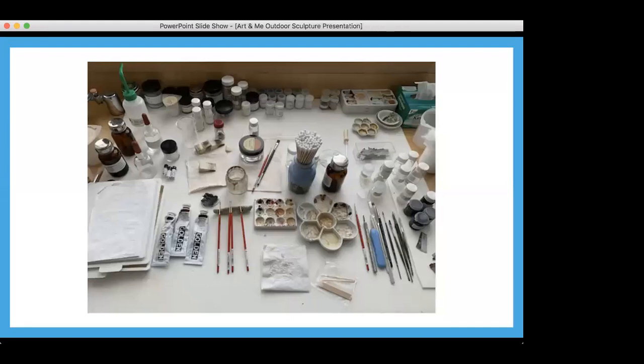So we use lots of different tools, and some of them you might recognize on this slide, but one of the things that we wear in addition to the lab coat is gloves, because sometimes we want to protect our hands. Our hands have oils on them. Even if you wash your hands very carefully, there might be oil on there that could hurt artwork.